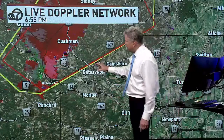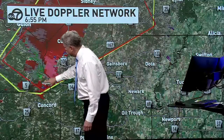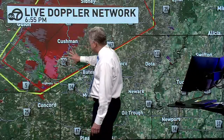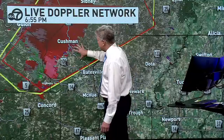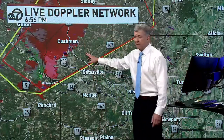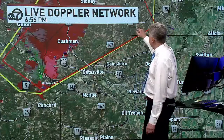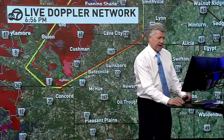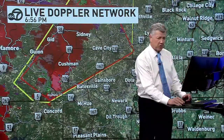There's definitely wind there, and so right there, we're going to see on Highway 14, we're going to see that little couplet, and it'll be moving in the direction that would take it perhaps very close to Cushman, but between Cushman and Batesville, and eventually it would be moving on up in a direction that would take it a little bit closer to Cave City. And there we can back out and show you that. Here's what the storm looks like.